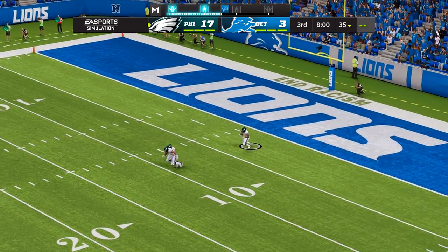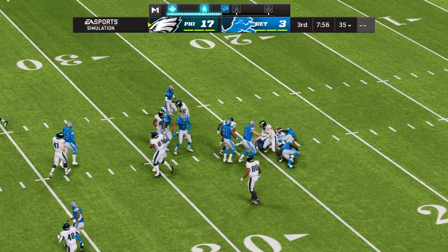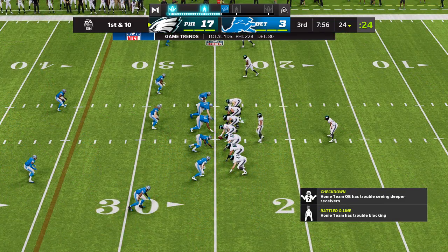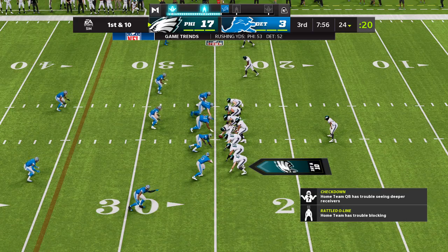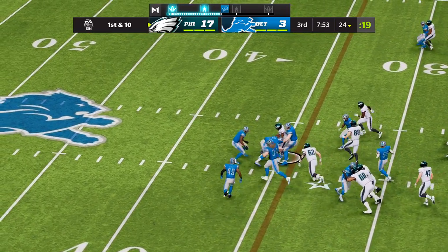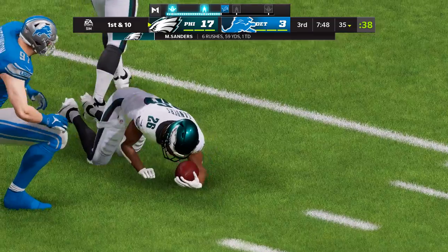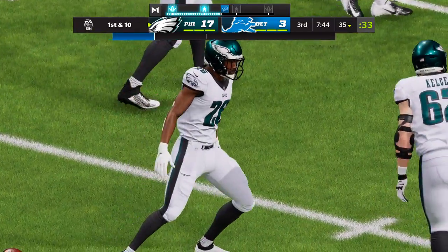This will be fielded inside the 5. And he brings us out past the 20 to the 24. Hurts and the Eagles come up here 1st and 10 at their own 24. He'll start with a handoff to Sanders. And he's brought down, getting this one up to about the 35. 59 yards rushing for him now on just 6 carries to this point.